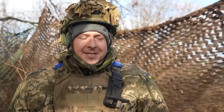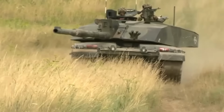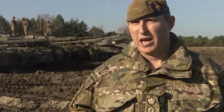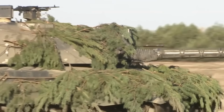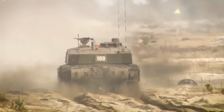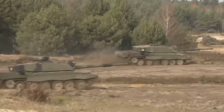And then there's the crew feedback. Ukrainian crews who operated both platforms offered consistent, unfiltered observations. The Abrams was faster. The Abrams was more agile. But the Challenger felt safer. Crews repeatedly said the Challenger gave them a sense of confidence, not bravado, but trust. Trust in the armor, trust in the gun, trust that if they made a mistake, the tank would still bring them home. And in a war where survival determines whether a tank crew fights again tomorrow, that mattered more than raw horsepower.